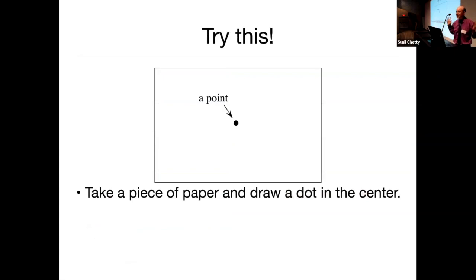So you all should have gotten a piece of paper. If you're on Zoom, you want to get a piece of paper. And you also want a pen or something. I'm going to do this too. Because what I want you to do is draw a dot in the center of your paper. So I have a Sharpie here. I'm just going to draw a dot in the middle of my paper. I'm going to make it really big so people can see my dot.